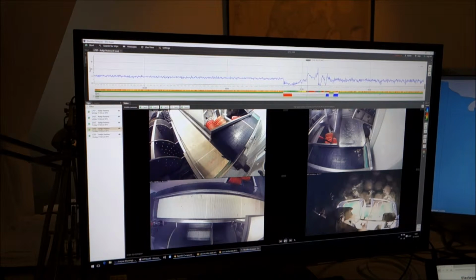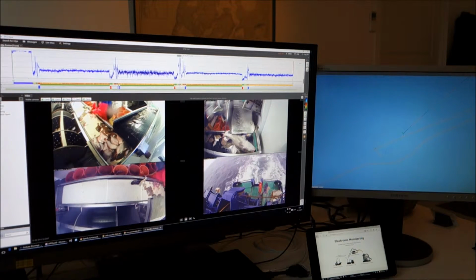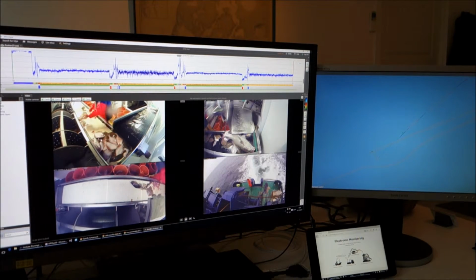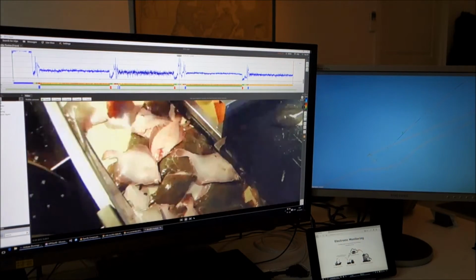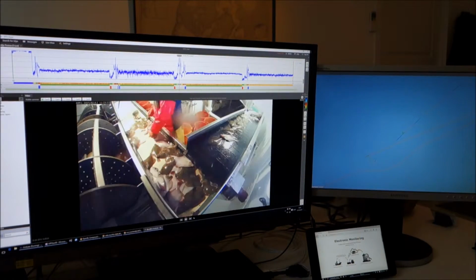So we can try and start the video here. Now we can see the gear is coming in. If we fast forward a bit here by moving the cursor up in the timeline, we can now see the fish coming in here on the conveyor belts. We can even zoom in on the images. If we want to, we can get an image in full screen also. Like this.